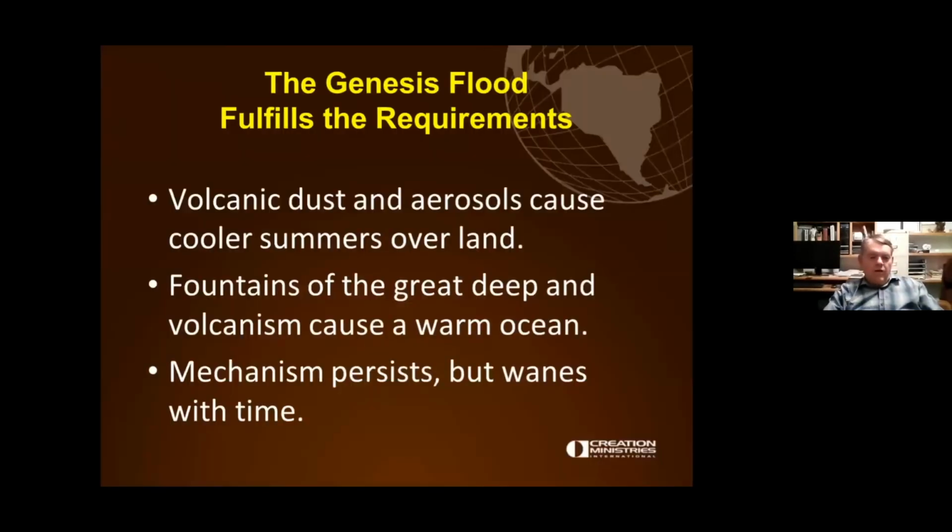How? Well, the flood was a gigantic volcanic event. Maybe 1/3 of sedimentary rocks probably originated from volcanoes. So you had a lot of volcanoes going off during the flood. So after the flood, you'd have a shroud of volcanic dust and aerosols causing cooler summers over the land. The aerosol is a fine particle, 1/1,000,000th of a meter in diameter, a micron, that floats up in the stratosphere, and they settle very slowly. And these cool the summers, because we know that volcanism causes reflection of sunlight back to space, causing cooler summers.